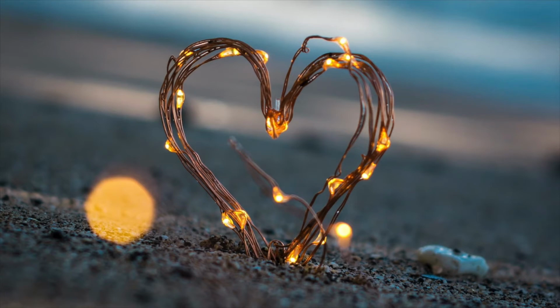4 textures, 4 things you can feel. Feel the coolness of the wood on my table, whatever that is for you. Warmth of your hand on your heart. Or 4 things you can feel. And 3 sounds, 3 things you can hear.